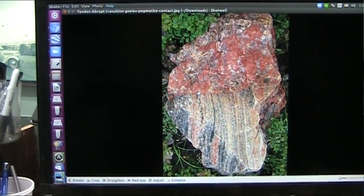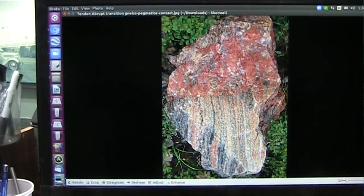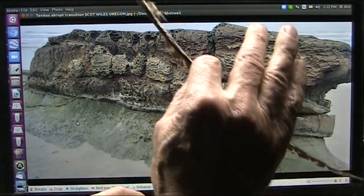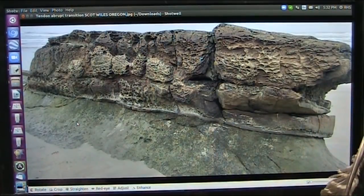And that's what happens with agate and opal. It's a very similar process. Okay, I'm going to leave it at this. I've proven everything I need to prove. It's time for somebody to step up and say, all right, let's look into this.